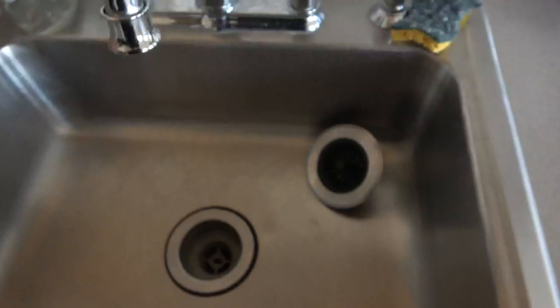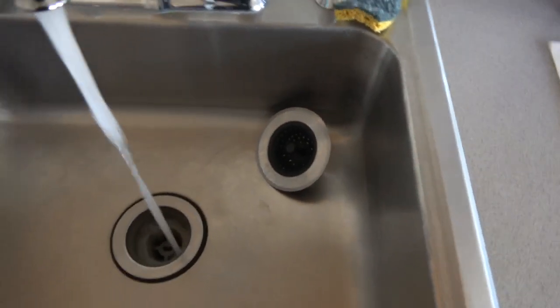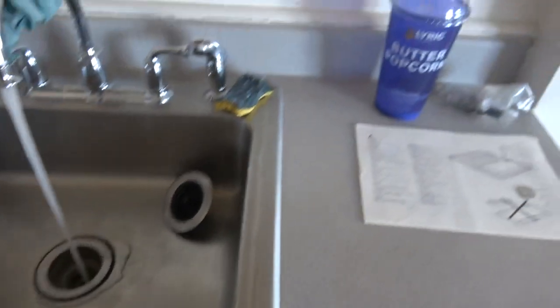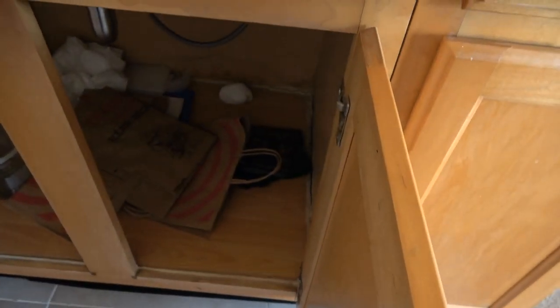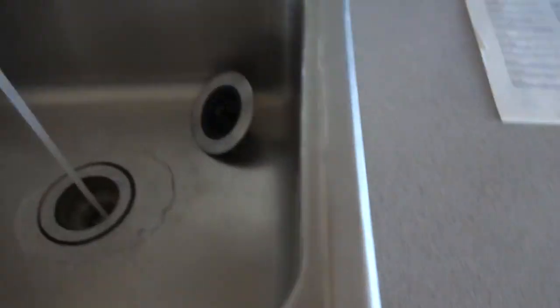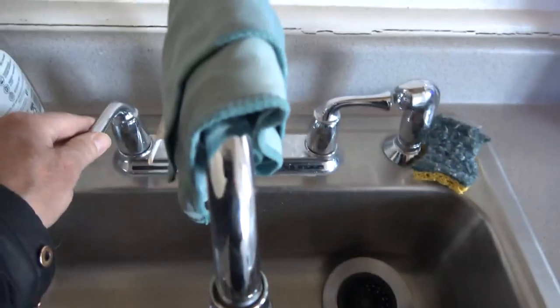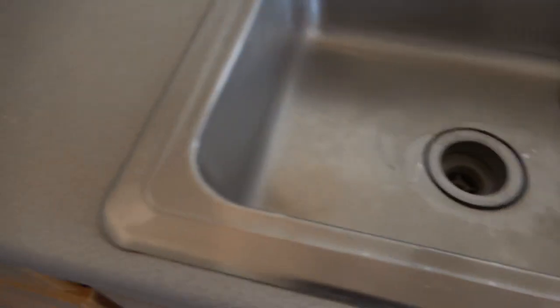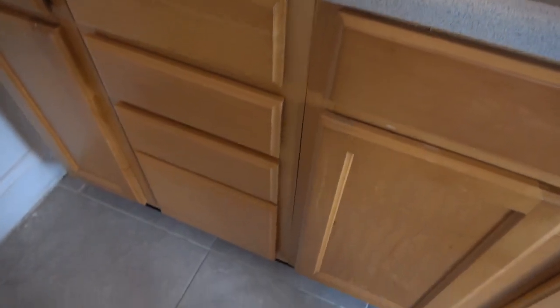Water pressure is terrific. Here's the stainless steel sink. Water pressure is terrific. Drains really nicely. You see the shower. Underneath, I know, is dry and can be used for storage. And you can see she has paper bags under there. It's really quite deep, so you can put a lot back there. I'll shut this down. Again, it's only the hot water I'm checking. Here we have a bunch of drawers.